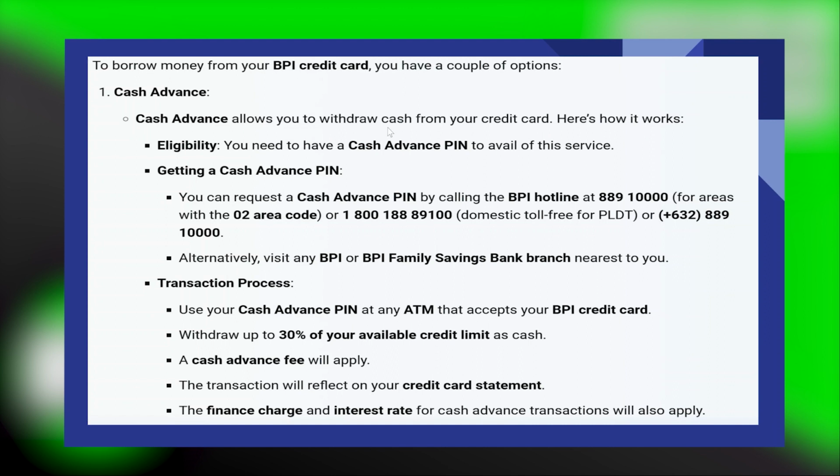Here's how it works. Eligibility. You need to have a cash advance PIN to avail of this service. Getting a cash advance PIN. You can request a cash advance PIN by calling the BPI hotline at 889-10000. This number is for areas with the 02 area code, or 1-800-1888-9100, which is the domestic toll-free for PLDT.